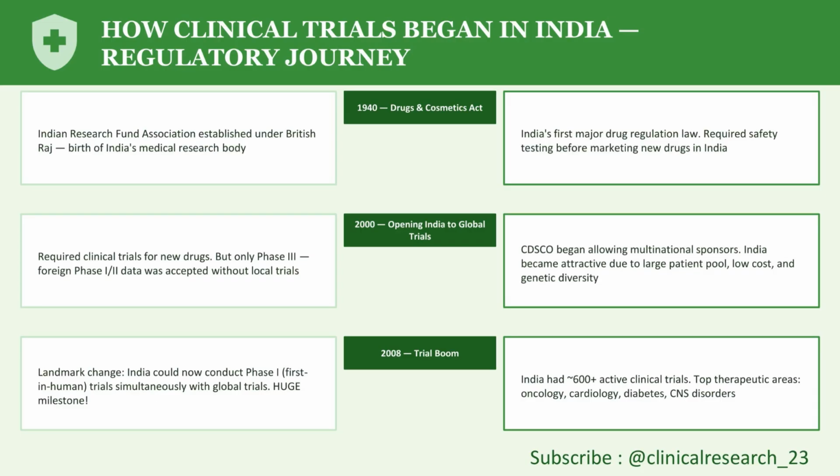Historically, India had around 600 or more active clinical trials, with key therapeutic areas including oncology, cardiology, diabetes, and CNS disorders. Back in 2008, we saw what's called the trial boom, a significant surge in clinical research activity. A major milestone was reached when India was allowed to conduct Phase I, or first-in-human trials, simultaneously with global trials. This was a huge breakthrough because it aligned India more closely with international standards.